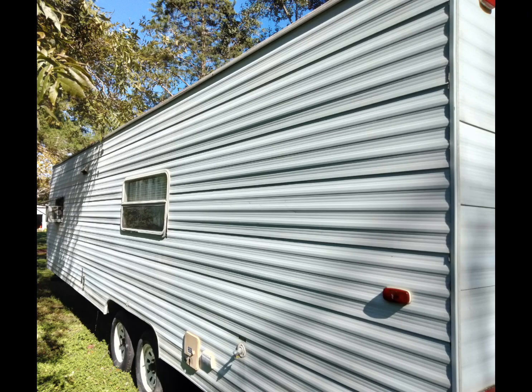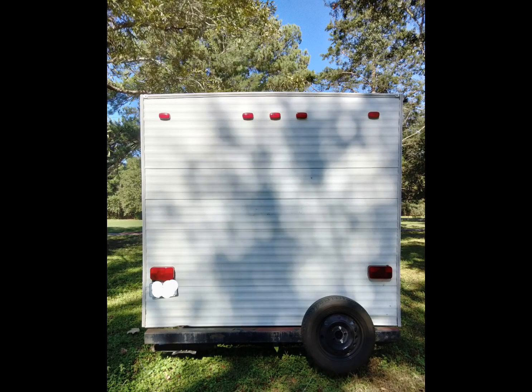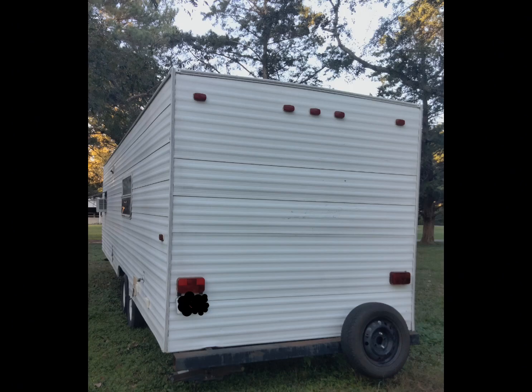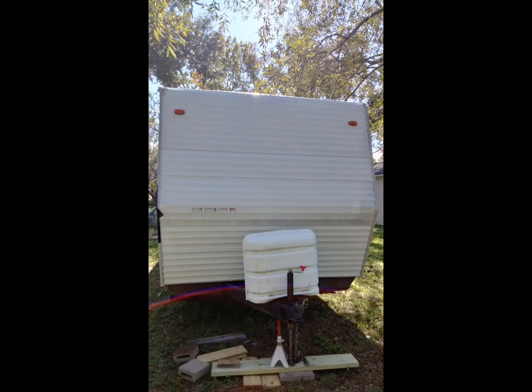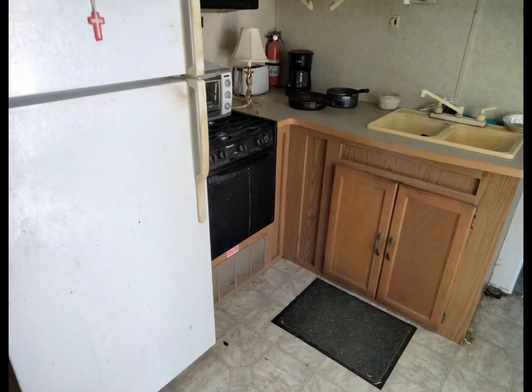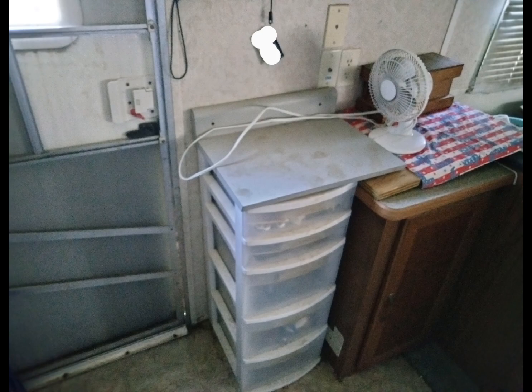So it was cleaned very extensively, it was vacuumed, it was sanitized, and the exterior was gently cleaned also. All of the light bulbs were replaced on the exterior and interior, and everything worked in excellent condition on this RV. It is a 21-year-old model with all appliances and a mattress on the bed, everything working in excellent condition.